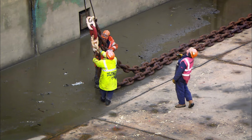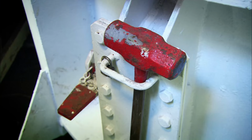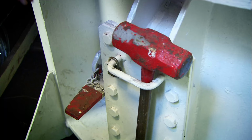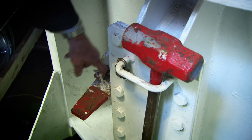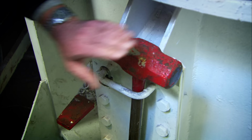The final link in the chain is attached to a single pin deep in the bowels of the vessel. You pull the pin there, which is painted down. There's a backup on everything. Yeah, of course. Pull that pin so that's there so it can't work its way out while nobody's looking. Yeah. And then you get your mightiest crewman with him, hit him, knock it out. That pin goes through the bitter end, the last link of the cable.